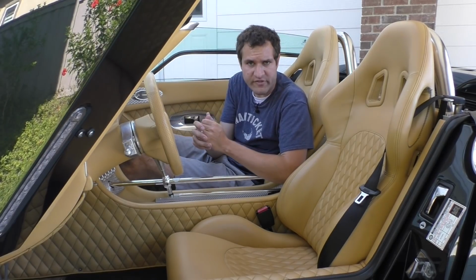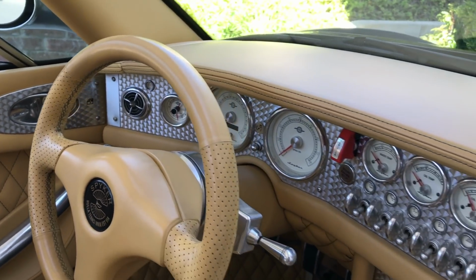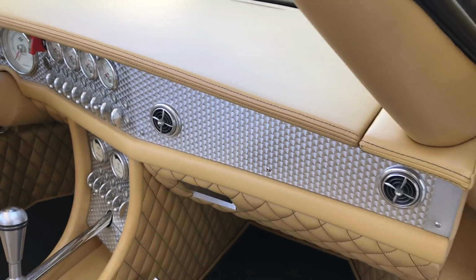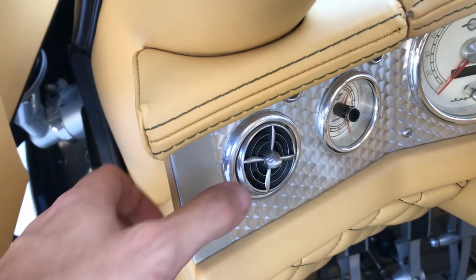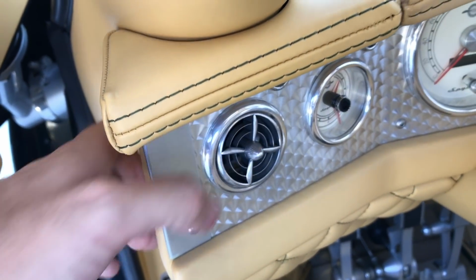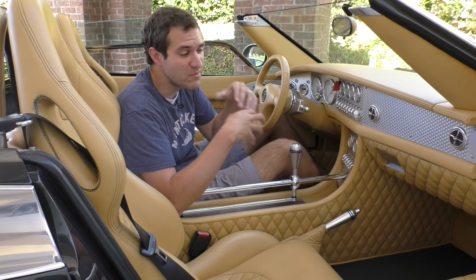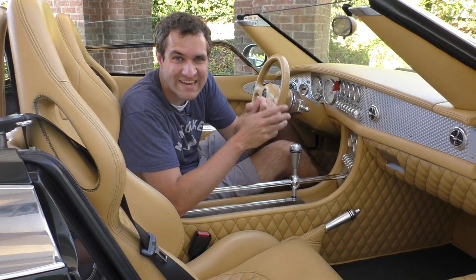Fortunately, the propeller theme was continued in at least one place in the interior, and that would be the climate control vents. There's only 3, one for the driver, 2 for the passenger, and they are built tremendously well. Just moving them takes a surprising amount of force, but they do resemble a propeller just as the steering wheel did originally.